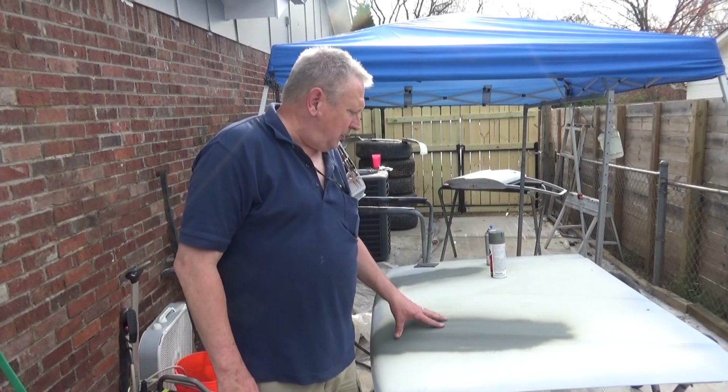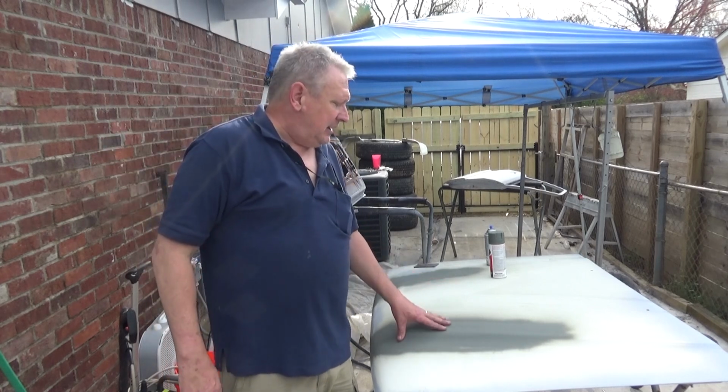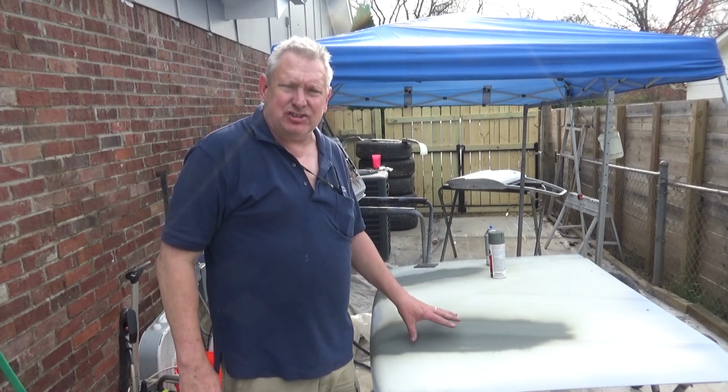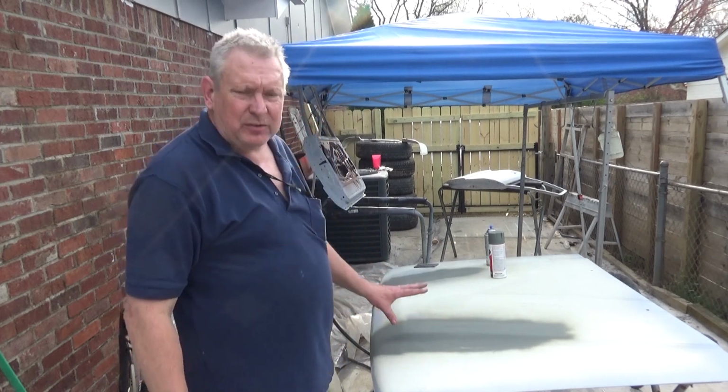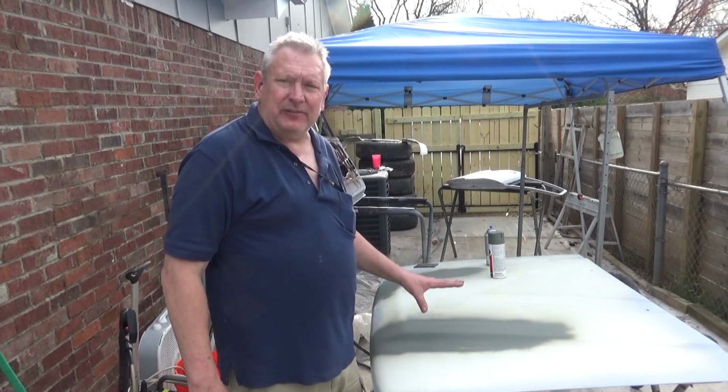All right, so the self-etching primer looks pretty good. Can you tell I got a haircut? I'm going to wet sand this down, let it dry, and then shoot the regular primer over it, the high build 2K primer. And I think we're going to be good on the hood. Get it prepped, ready for paint.